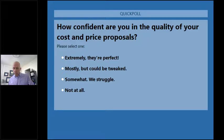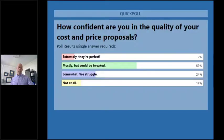All right, and as we're just giving it the final few seconds, we'll close this down and take a look. We have some highly confident folks with us. No surprise, a lot of you fall right in those two middle options.